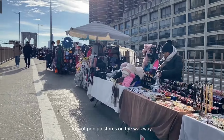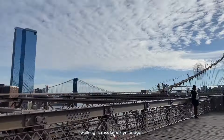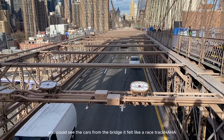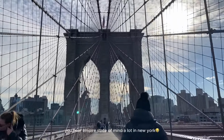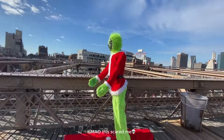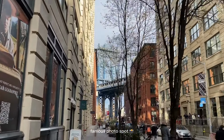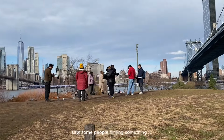We're about to join that crowd of people who are walking through it. It's pretty big. One thing about America is that the sun is so low. Hey, look at that. And it's so round too. It's like a racetrack. It's a mannequin! We're at a famous photo spot. I think they're filming something here, but I don't know what it is.